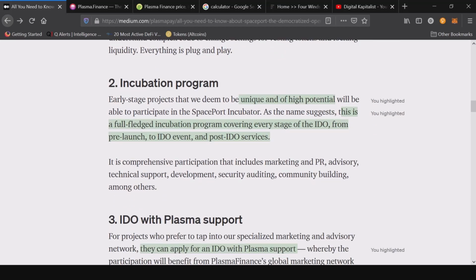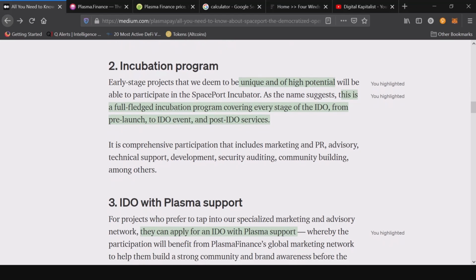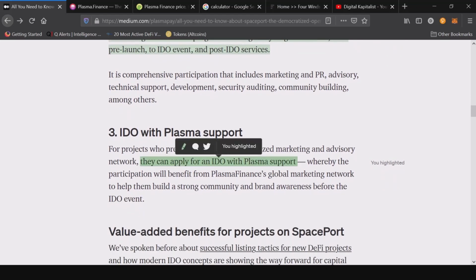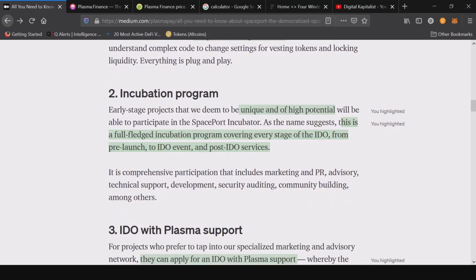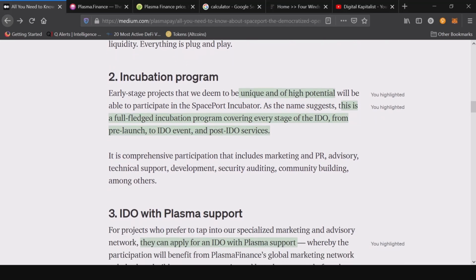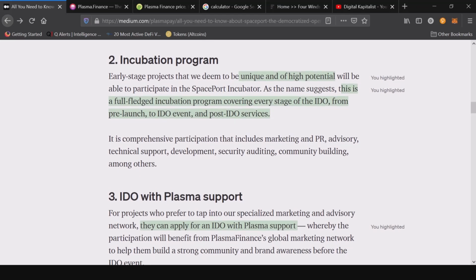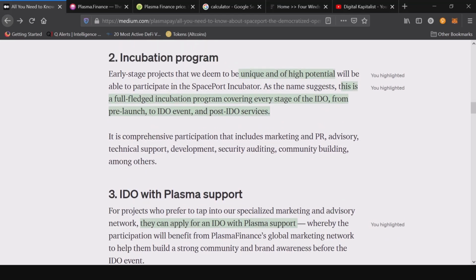And the incubation program: early stage projects that we deem to be unique and of high potential will be able to participate in the Spaceport incubator. As the name suggests, this is a full-fledged incubation program covering every stage of the IDO, from pre-launch to the IDO event to post-IDO service. Okay, so this is the whole shebang, right? Whatever you call it, the whole thing, lock, stock and barrel.